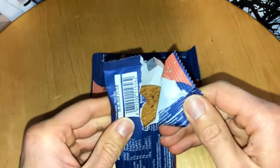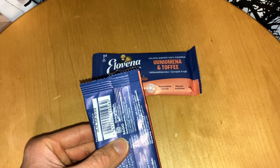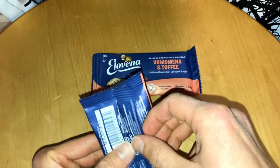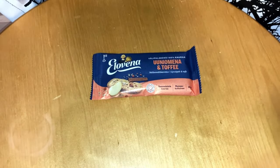And first of all, I see that they have changed this packaging. It is not cardboard or paper with a plasticky cover. But yeah, let's have a bite and see how great it is.